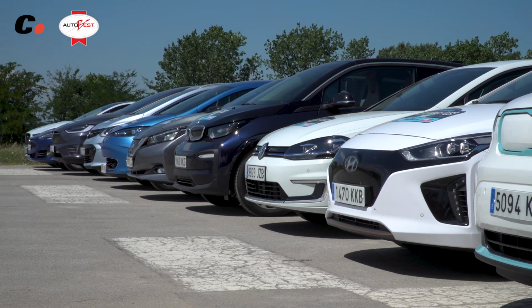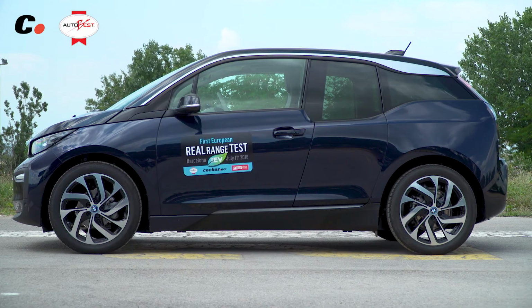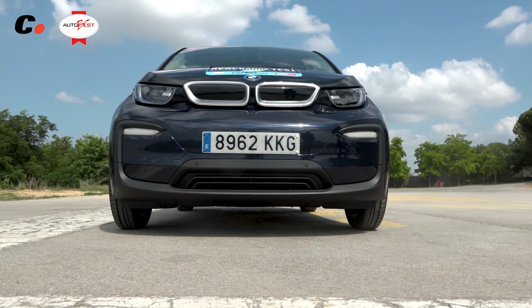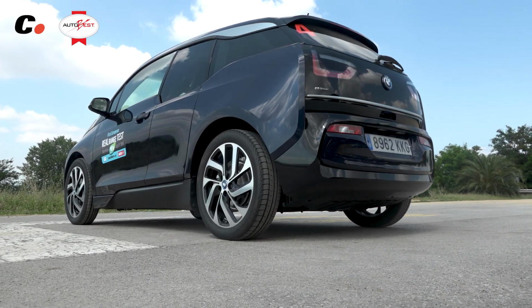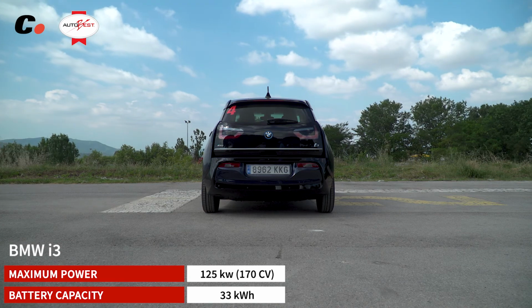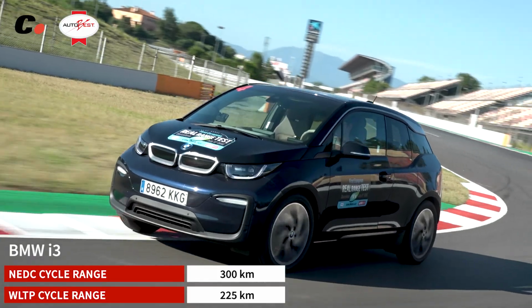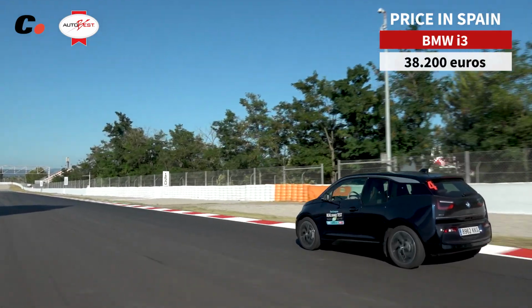I will present you all the cars in alphabetical order. BMW i3. Futuristic, urban and technological, the i3 is a 5-door, 4-seat car launched 5 years ago. Improved at the end of 2017, it exists in two versions, normal and S, the latter with a more powerful motor. The normal version we use in this test has a 125 kilowatt engine and a 1-year-old new battery with a capacity of 33 kWh instead of 22. The homologated range in net form is 300 km but 225 following the new WLTP protocol. Price in Spain starts at 38,200 euros.